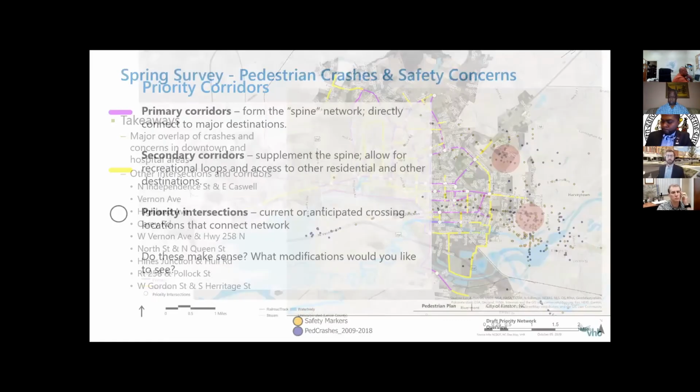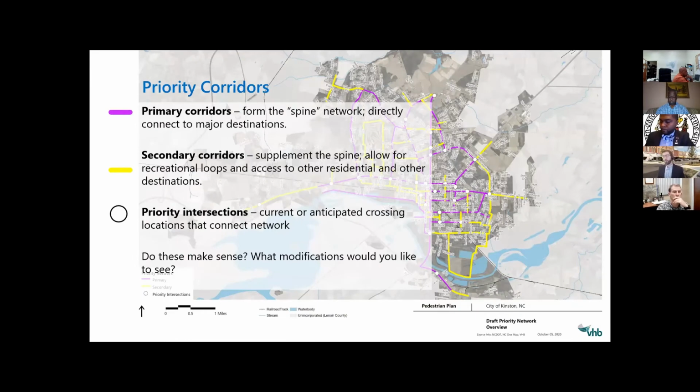So we take all this data from our surveys, from our public input, as well as from the city's data, and we start creating these priority corridors. So it's purple and yellow. So if you're a fan of Eastern Carolina, these maps are definitely for you. And we identify our primary corridors, which are our spine, if you will, the backbone of the pedestrian network. These connect our main locations where people want to walk to, their grocery stores, their schools, their employers.